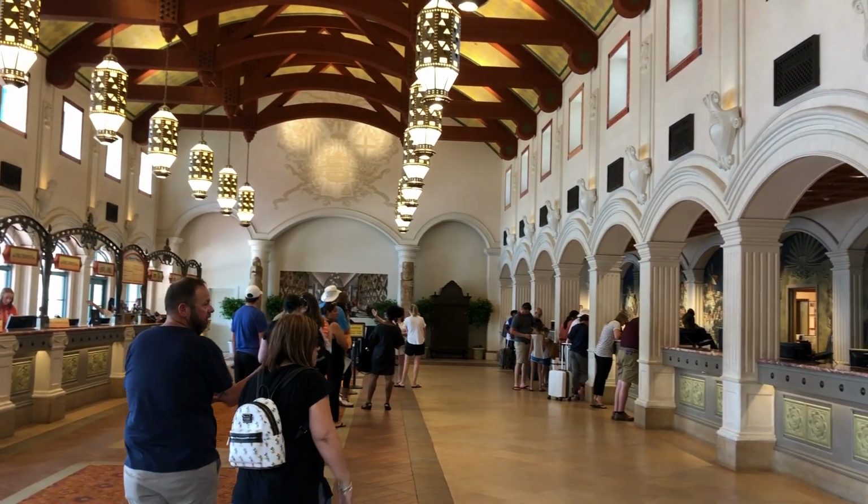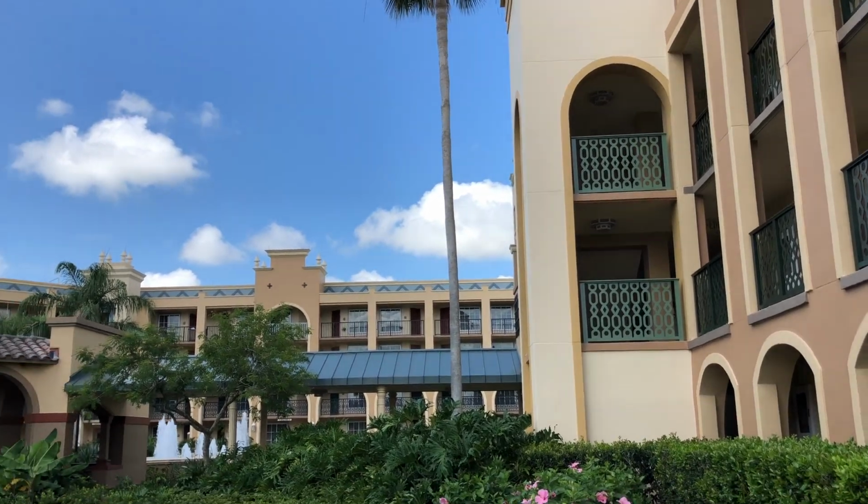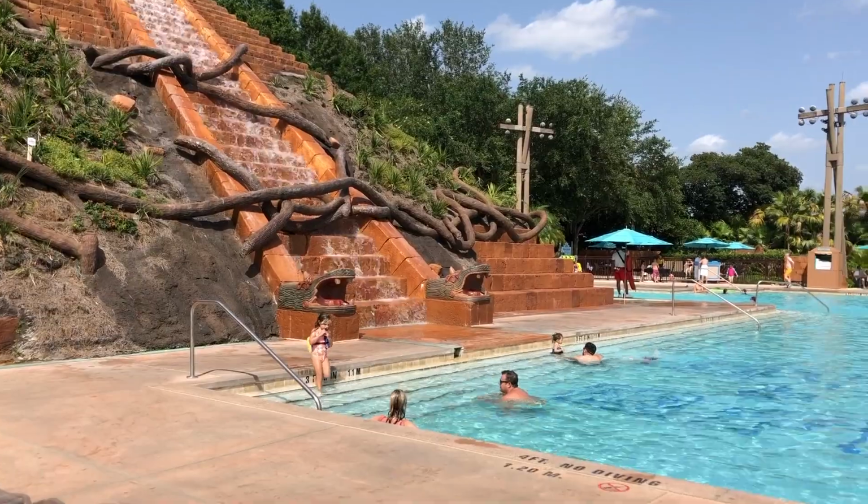Disney's Coronado Springs will feel more like a deluxe resort at a moderate price, which should be nice for the adults in the party who are looking for a more upscale resort stay at a better cost. And for your older kiddo, they should be thrilled with that pool over at the dig site.